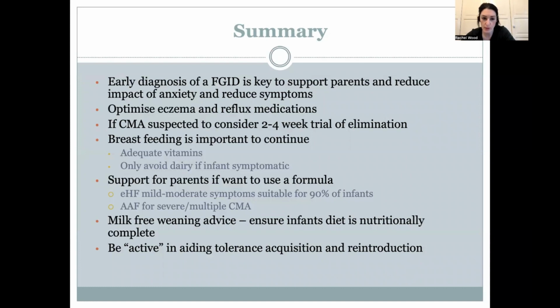Breastfeeding should always be supported and continue, and again ensure that mum and infant's diet has adequate vitamins, and only avoiding dairy if the infant is symptomatic. Support for parents should be there if they're wanting to use a specialist formula, or step down from breastfeeding. And I would say 90% of infants will tolerate an extensively hydrolyzed formula.